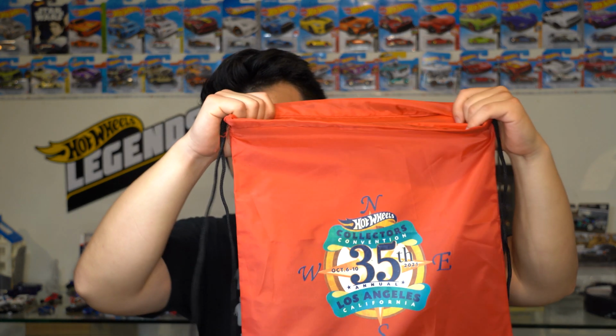All right, so this is the 35th LA Convention's goodie bag. Obviously it's not a car. But if you've never been to an overseas convention, or if you live in the US and haven't been to the LA convention, you might be curious what comes in the goodie bags when you attend the events. It comes in a nice, I don't think it's waterproof. No, it's not waterproof. Definitely not. It's a bag. It's a red bag this time.